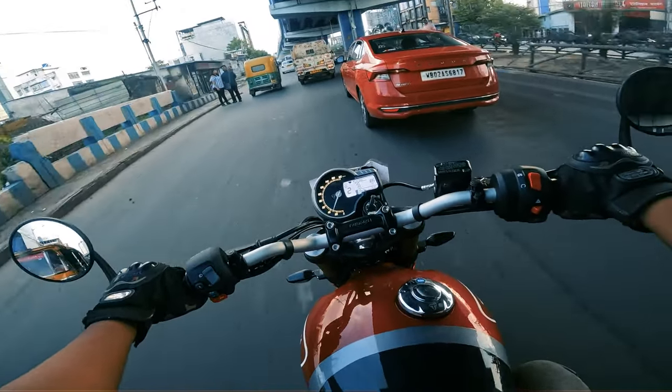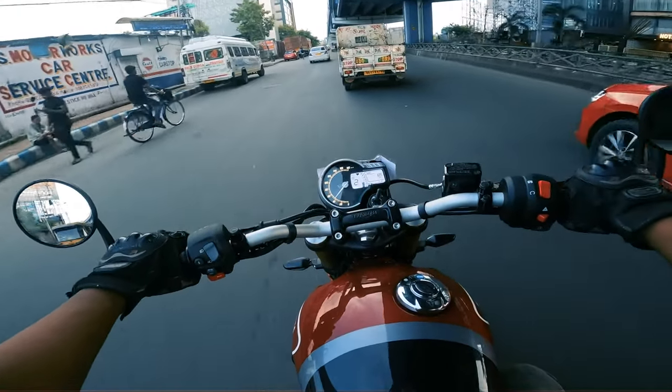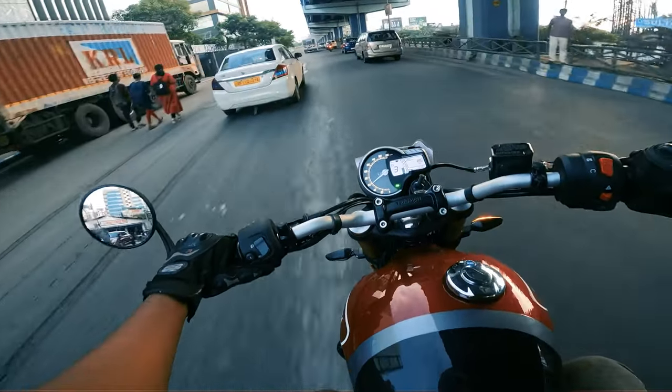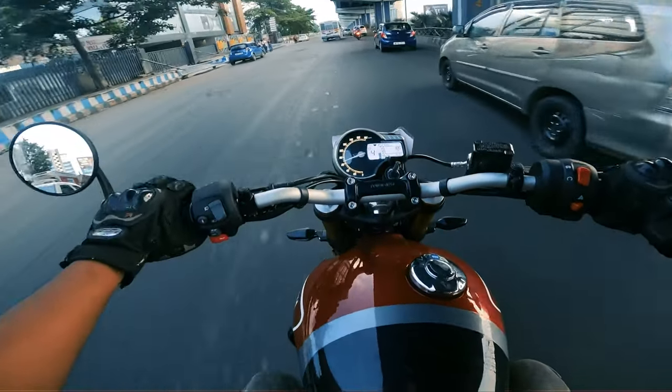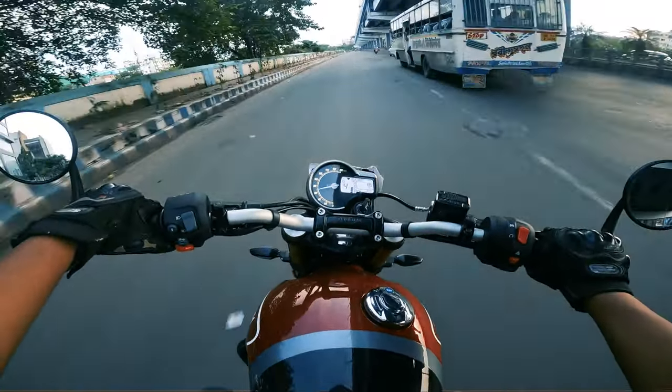The Triumph Speed 400 is no sports bike, but it's got sporty written all over it in the way it handles and rides. The suspension is tuned on the softer side to offer good ride quality in Indian riding conditions, and it doesn't disappoint. It's a collaboration done right.